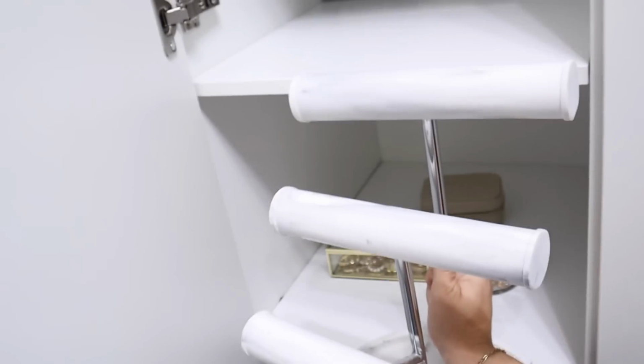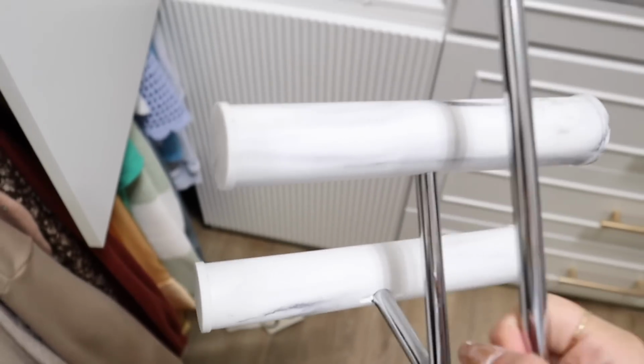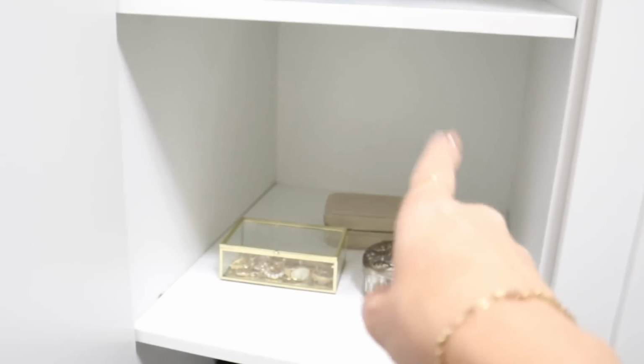So either we're going to have to find another one, or I think this back one can come off. So I may get Drew to take just this little back layer off, because I don't need it, and then I can hang my necklaces and bracelets on it. And then I'm hoping to have that sit right here.